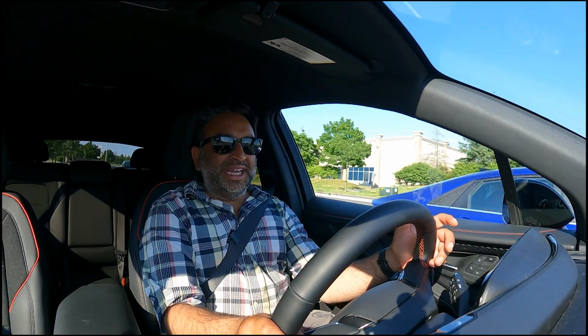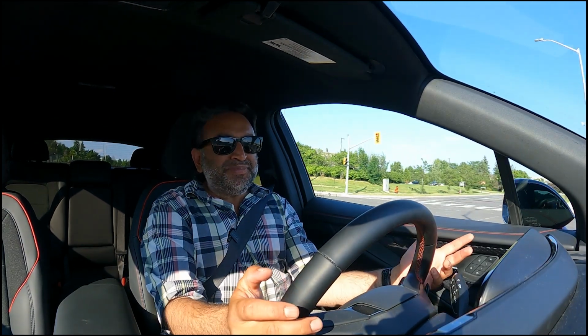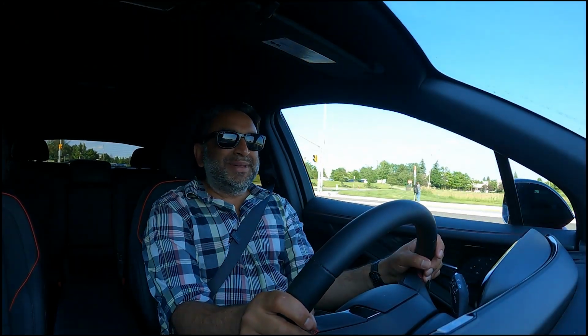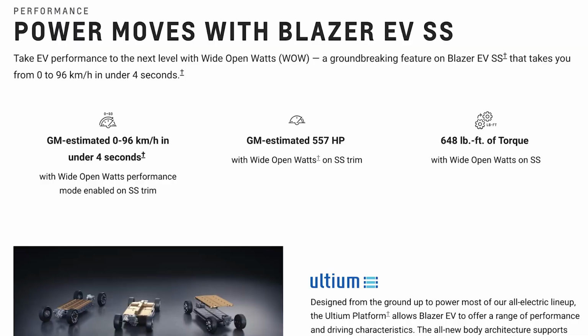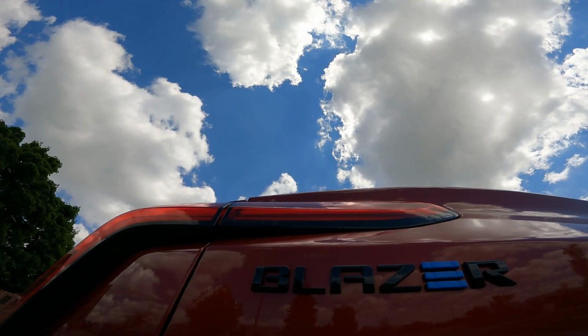Now, as I get going, again, it's not the most powerful vehicle in class, but I don't think it needs to be. I think people in this segment aren't looking for performance, and if you do want performance out of your Blazer EV, there is an SS trim coming, and that's got, I think, 557 horsepower. But back to this RS trim.